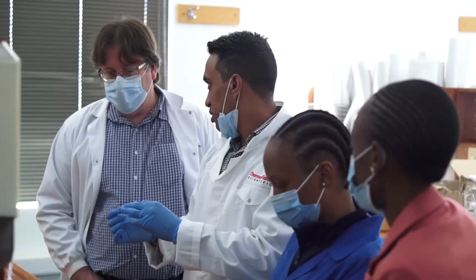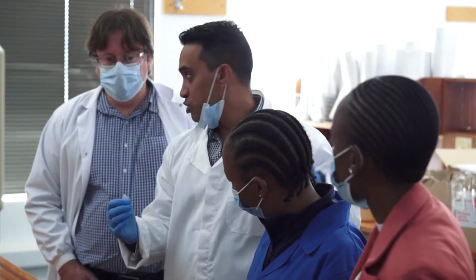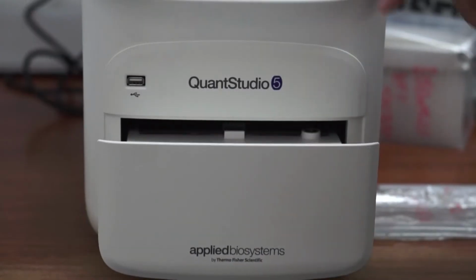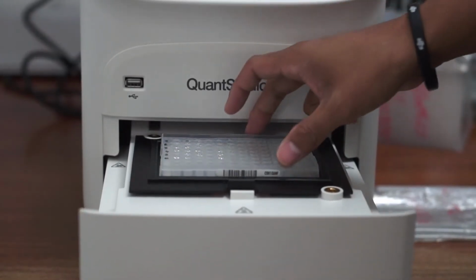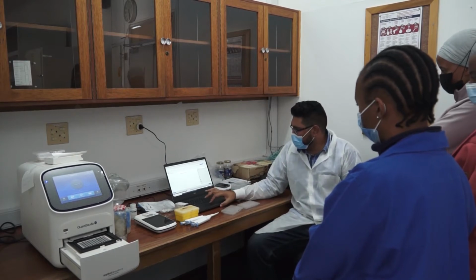So in collaboration with Diplomics, we reached out to the University of Free State and we got a response from the biochemistry microbiology department to come and train their honors and their master students on qPCR applications and their techniques. So we actually brought a QuantStudio 5 instrument with us as a demo so that they actually have some hands-on experience on setting up qPCR experiments.